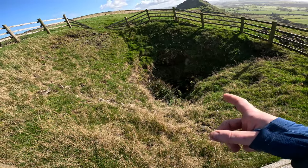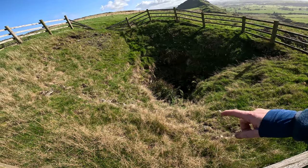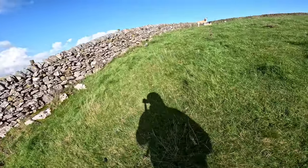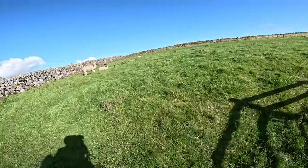Bit of a pothole there. Probably where this spring comes from by the looks of it. So there'll be loads of cave systems around here, being limestone and that. There's a few over there, I think one's called Foxhole or something. But yeah, this is where we go.